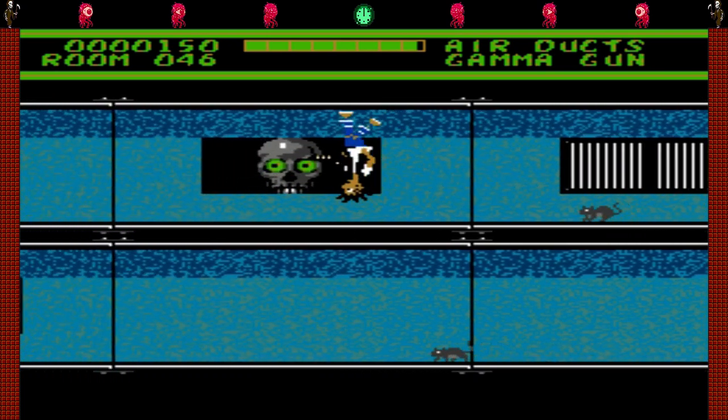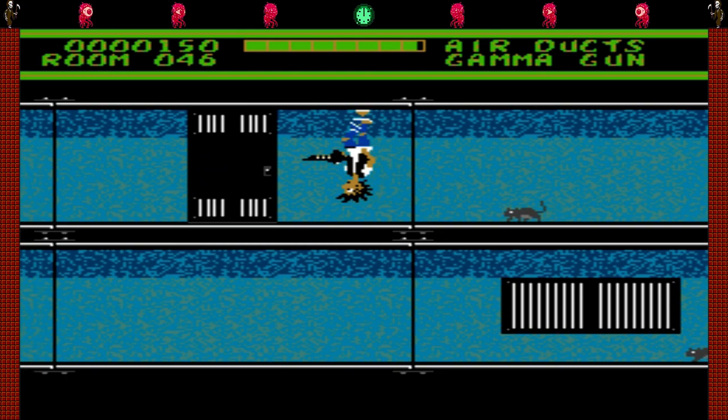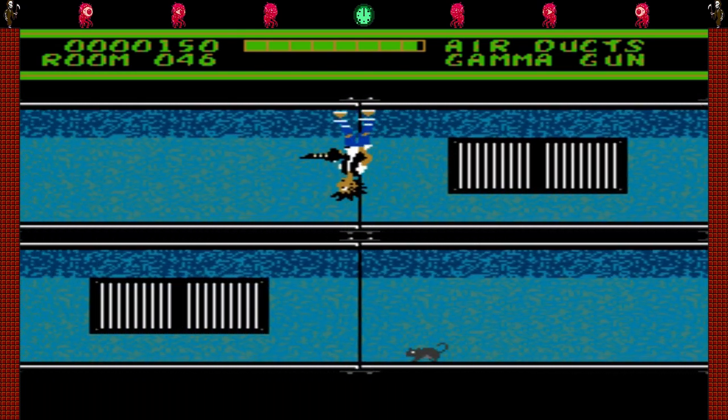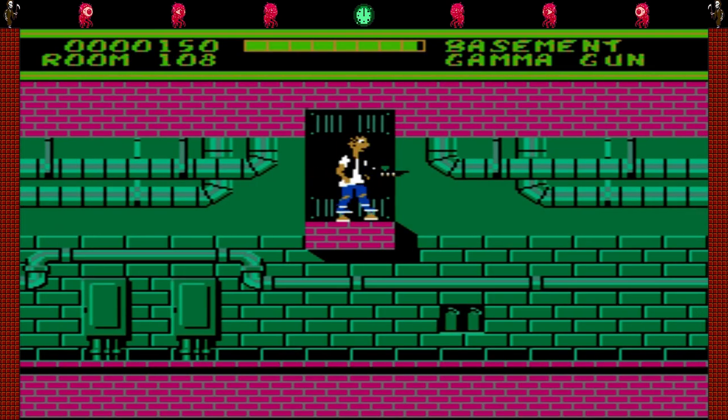I think, actually, had I not gone through this door, we actually would have been on the right track to go into the right area to get out of the air ducts. It is completely my fault. Yep, here we are. It is completely my fault. We have made it to the basement.